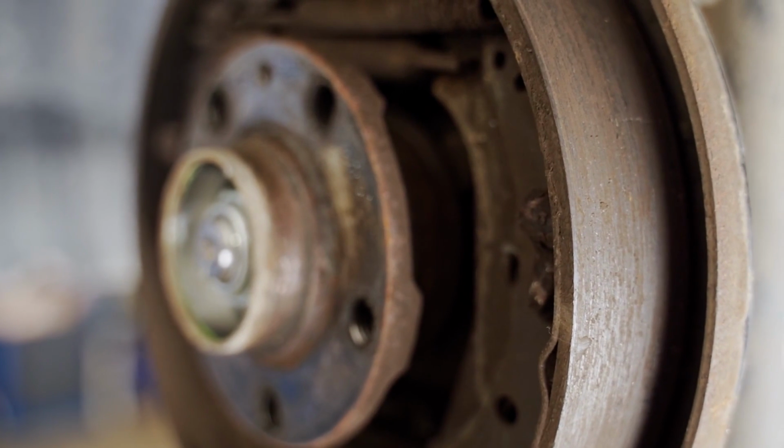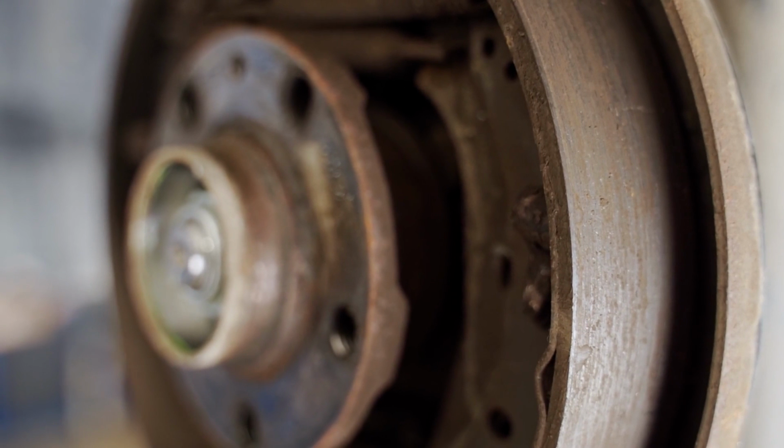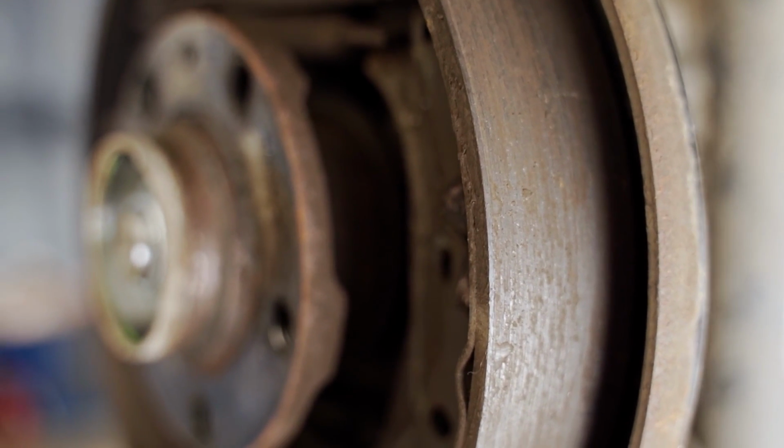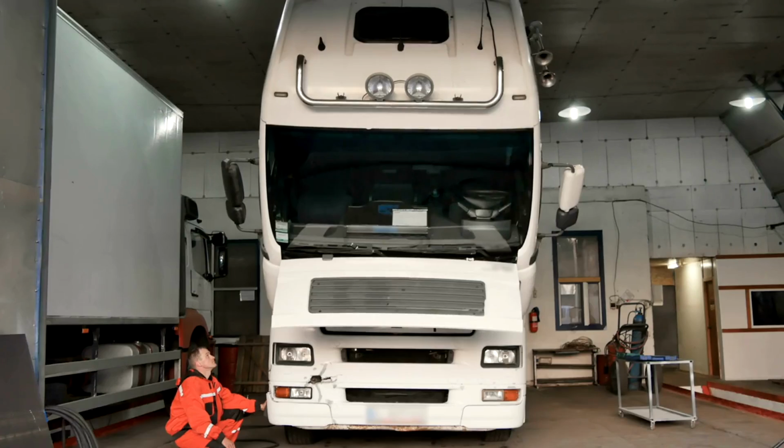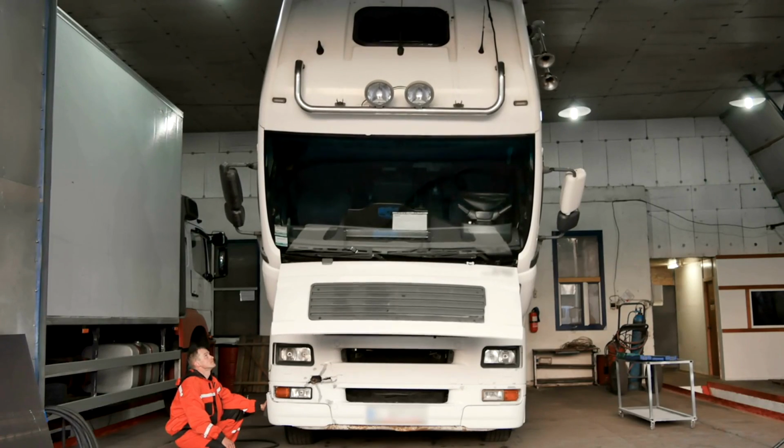If you've noticed longer stopping distances or reduced responsiveness, especially during prolonged downhill drives or heavy stops, degraded brake fluid may be to blame. Regular checks can ensure you stay ahead of this dangerous issue.